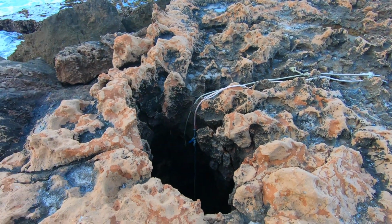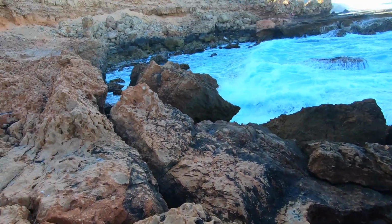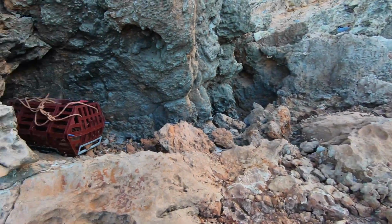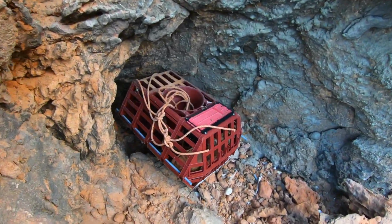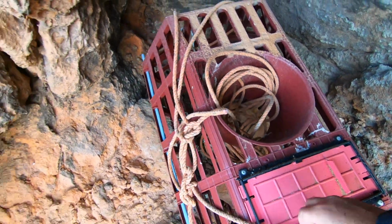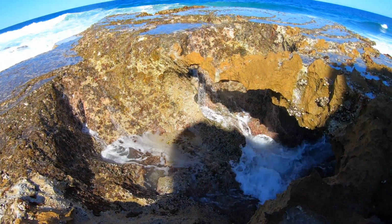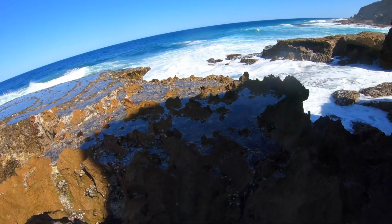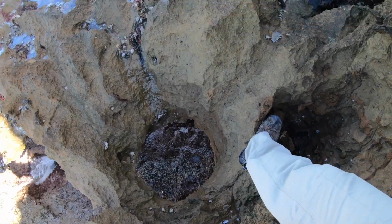Must be just tangled up down there, nothing on it, or nothing I can pull out at least. There's a cray pot, there we go. Someone's coming up here crayfishing. So it's a bit sketchy here, a few holes to watch out for. One right there, next to my leg.